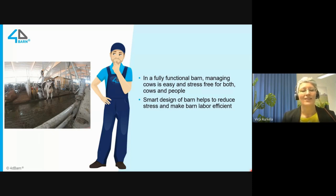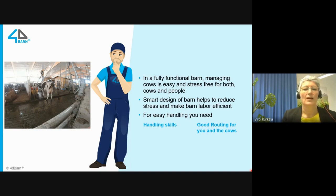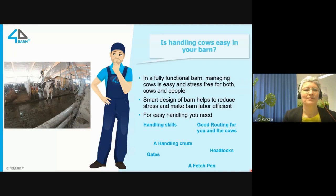That's really the crucial point for us at 4D Barn. We really want to make every work happen in a stress-free but efficient way. For easy handling, you have to have handling skills for your personnel, of course. You have to have good routing. I've said that so many times, but one thing I haven't said is that you also need good routes for the people who work there. So not only for the cows, but also for people, with different routes than the ones the cows are using. You need a fetch pen, headlocks, handling suit, and of course gates. Those are the main things for easy and efficient handling.